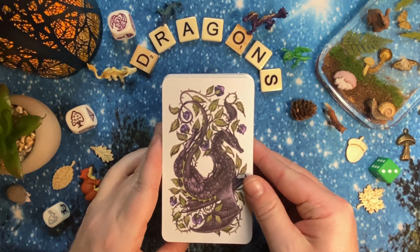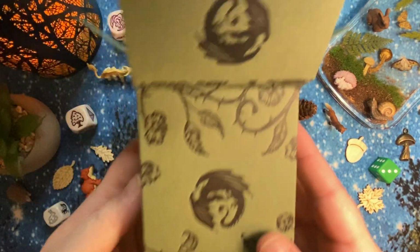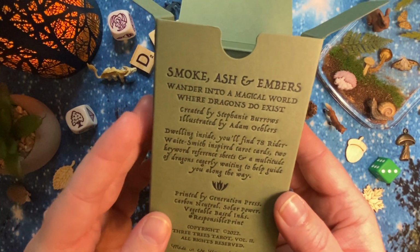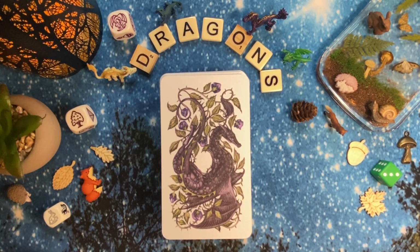Okay, and that is all of the cards in the new Smoke, Ash, and Embers deck by Three Trees Tarot. And you saw in there that there is an extra card as well as two options for the Ten of Swords, which I think is really nice. I hope you enjoyed this flip through and enjoyed the artwork. I certainly do, and I'm really looking forward to diving into this deck.